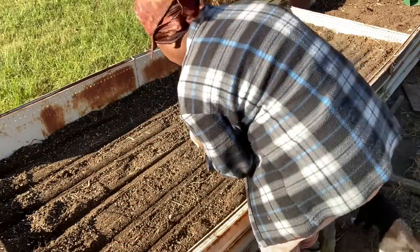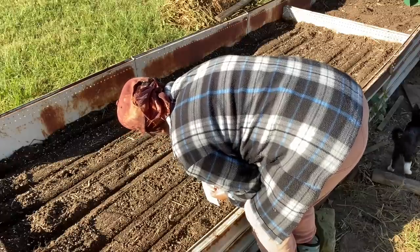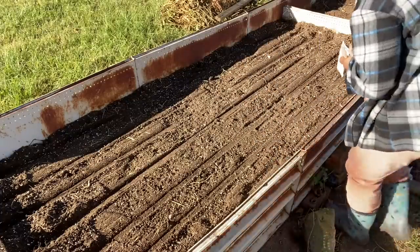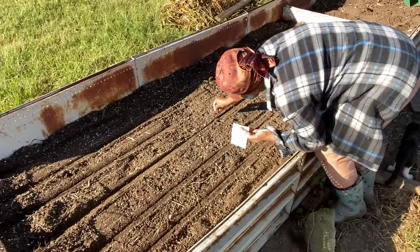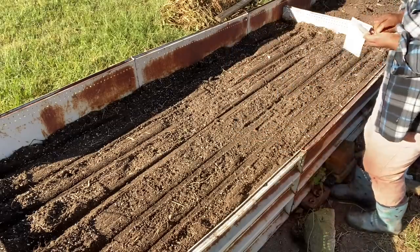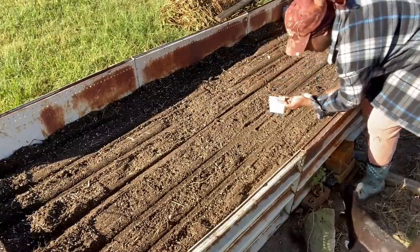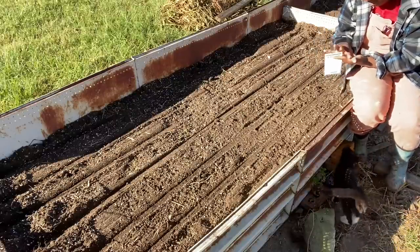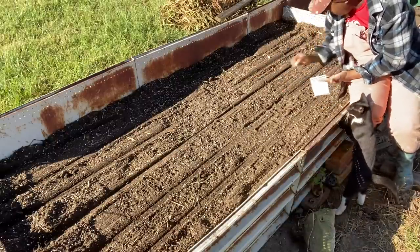There are worms everywhere and I'm loving it. Actually liking using that wood because when I take my eyes off of where I planted the seed, where I stopped at, because it's so flat, I can still see the seeds. I can see where I left off.